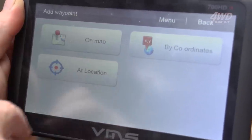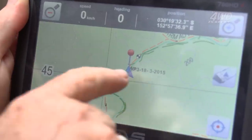Let's go menu, waypoints. Call it secret waterhole. Add waypoint at location. Bang, waypoint done. Brilliant, because that's my VMS. I'll get to go back there all the time.